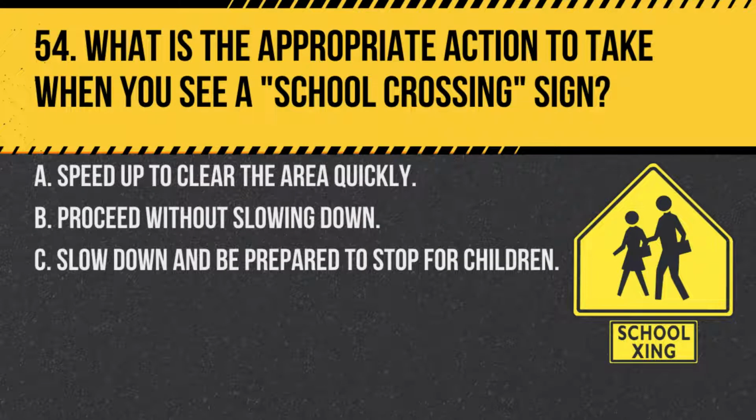Question 54. What is the appropriate action to take when you see a school crossing sign? A. Speed up to clear the area quickly. B. Proceed without slowing down. C. Slow down and be prepared to stop for children. Answer: C. Slow down and be prepared to stop for children. Drivers should exercise caution and be ready to stop at school crossings.